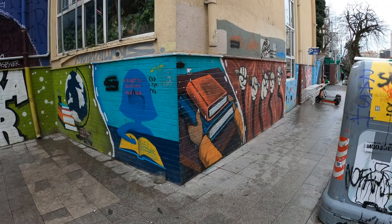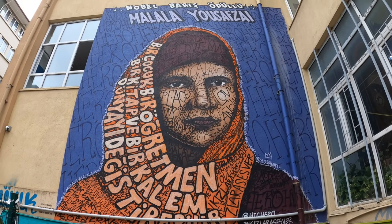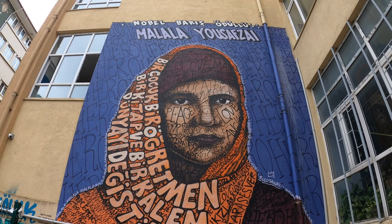The next one I've come to is really cool because I think this is a school of some kind or some kind of education centre, because all the graffiti around it is all books and, you know, we've got the hands holding the pencils and things like that. The girl writing in a book. And the mural here is one of the Pakistani educational activist Malala Yousafzai.